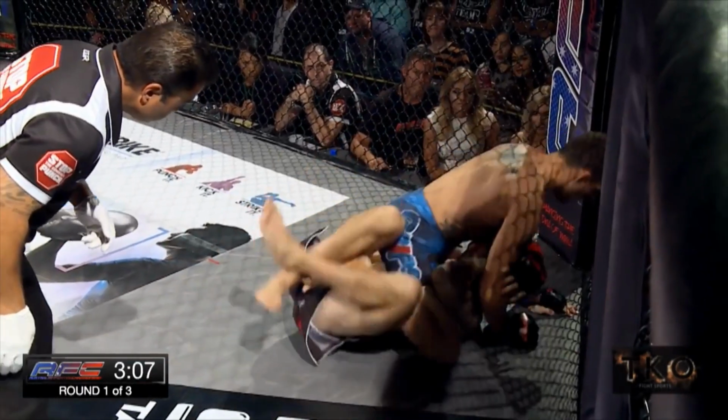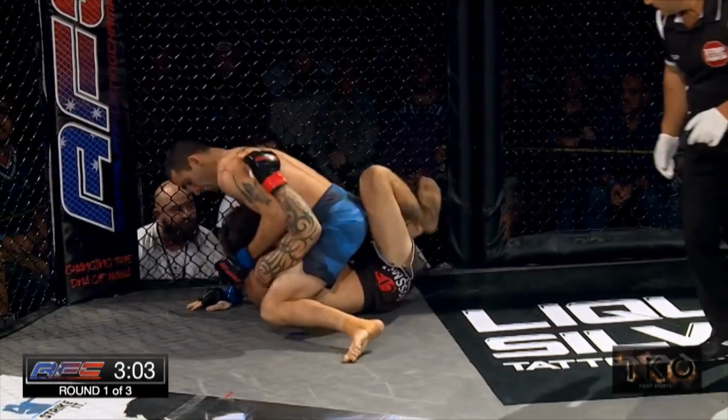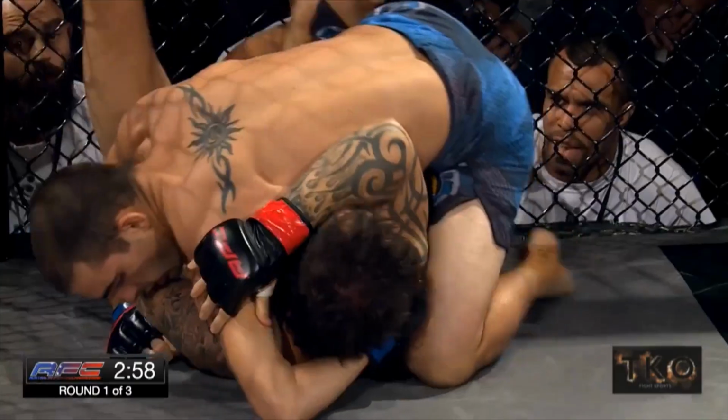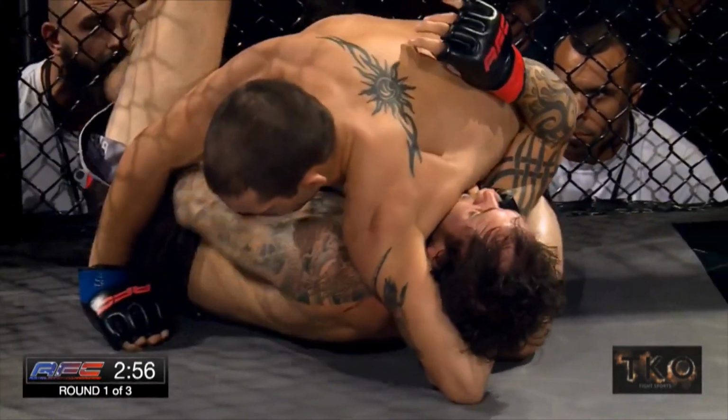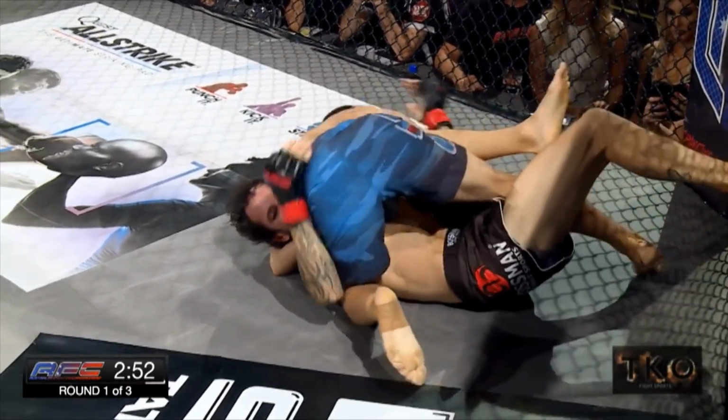Here come the punches. And also in his corner as well, Josh. Chris Wase has to take one side or another and get to his hips. He can't let his shoulders hit the mat like this. He's got to get to one side or another and try to escape that mount position. He has got now back he has to half guard, yes.